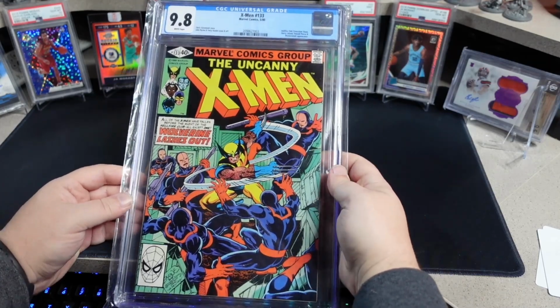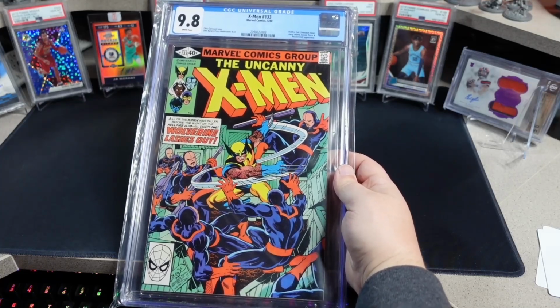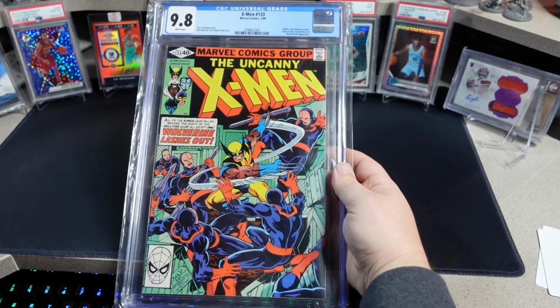Like I said, solo Wolverine story, classic cover, classic storyline. It's not necessarily a key issue. This is all a play for the cover and the story. But I was very happy to knock this one away.